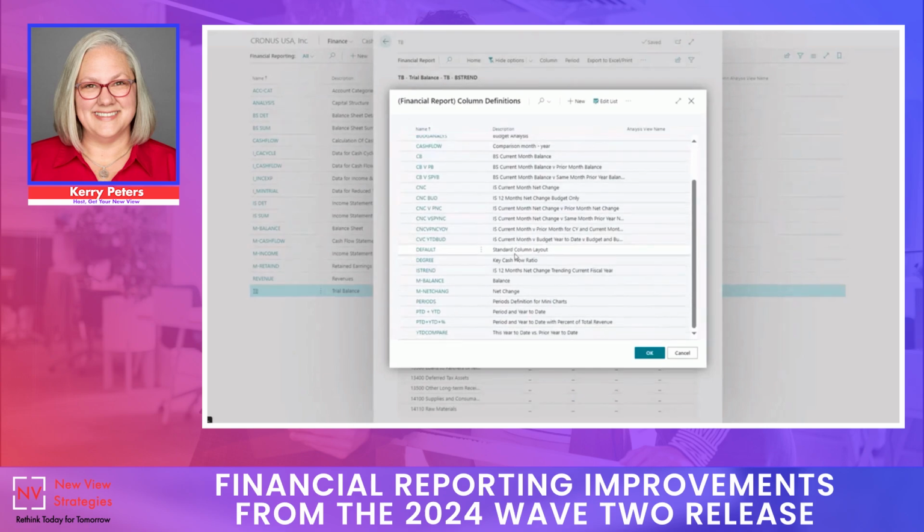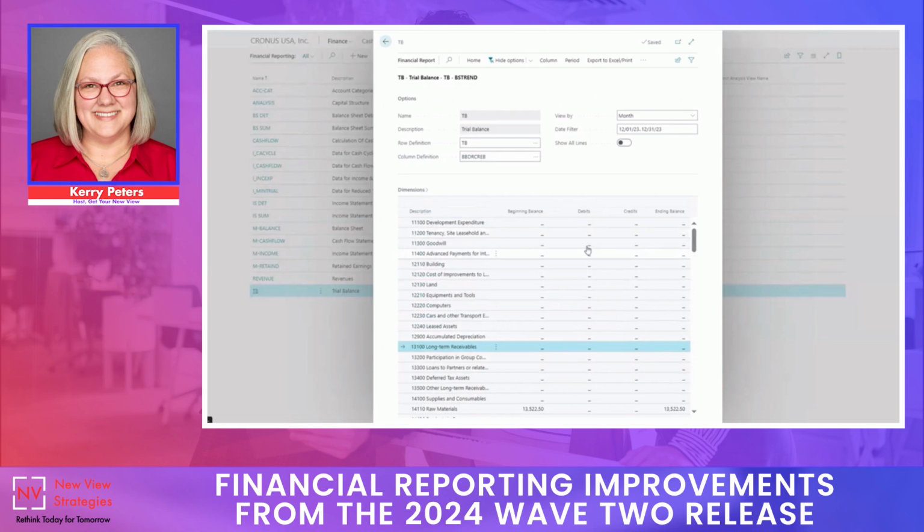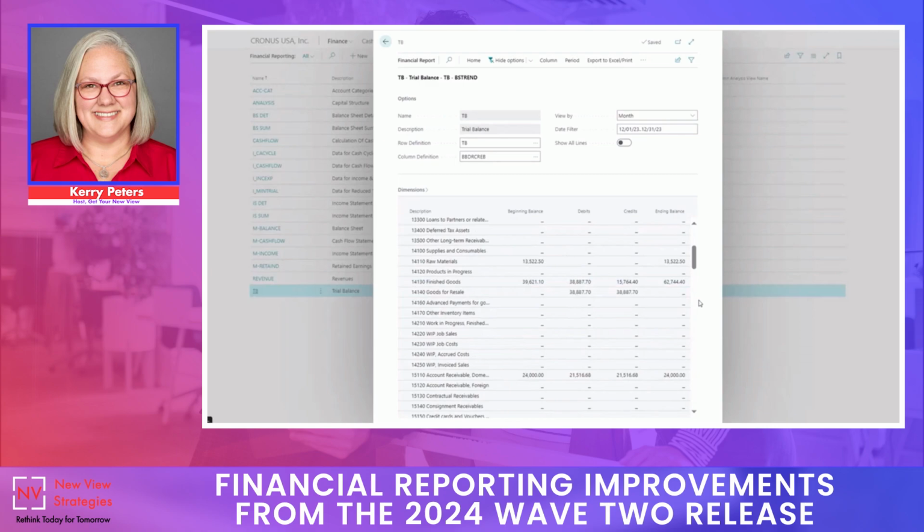When I open up this particular report, this is going to use this layout, which is our beginning balance, debits, credits, and ending balance. And this seems like such a simple thing, but it's something that didn't exist in the database as an example previously. And it's something that I've had many, many customers ask me to create for them. This is a great example of something that our more traditional accountants like to use as they're doing reconciliations from the trial balance. Just being able to have that different view that we haven't had an example of is a great application for the trial balance.